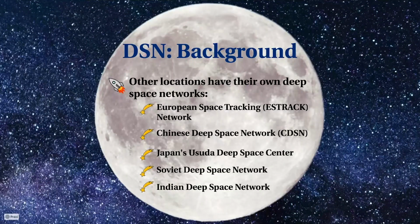The Deep Space Network is not unique to NASA. Other countries have developed their own versions of our Deep Space Network, including networks in China, India, and Japan. The DSN is able to exchange information with these other networks as they all follow the Consultative Committee for Space Data Systems standards. The DSN has an agreement with the European Space Agency's European Space Tracking Network to mitigate any coverage gaps in either network.